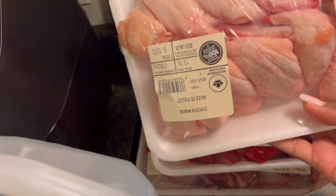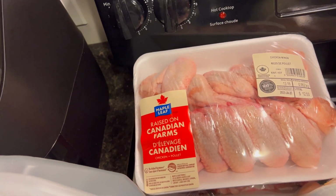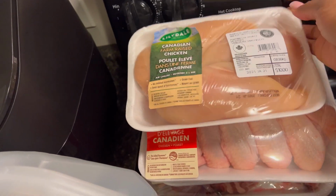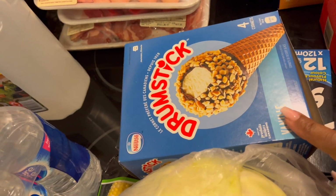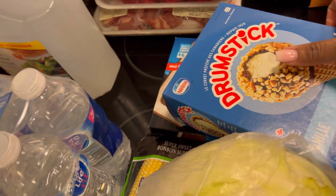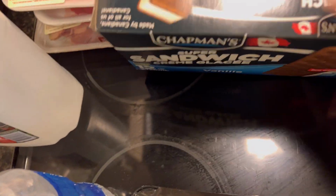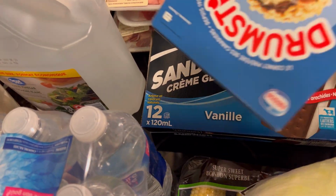I have some chicken wings here as well. I'm gonna curry those chicken wings. I picked up some chicken breast as well for sandwiches. Okay, over this side I have my drumstick, and these are for my sweet tooth for my dessert. I also picked up an ice cream sandwich, and this box has 12 in it, and these are really good. I love these with the chocolate and the ice cream in the middle. It's like a sandwich.